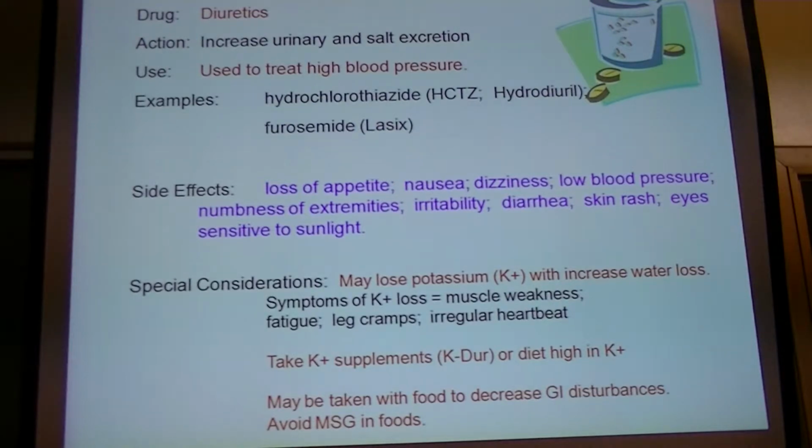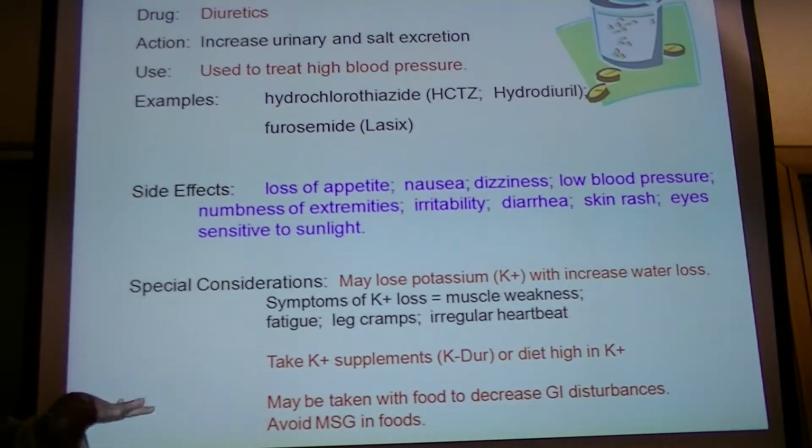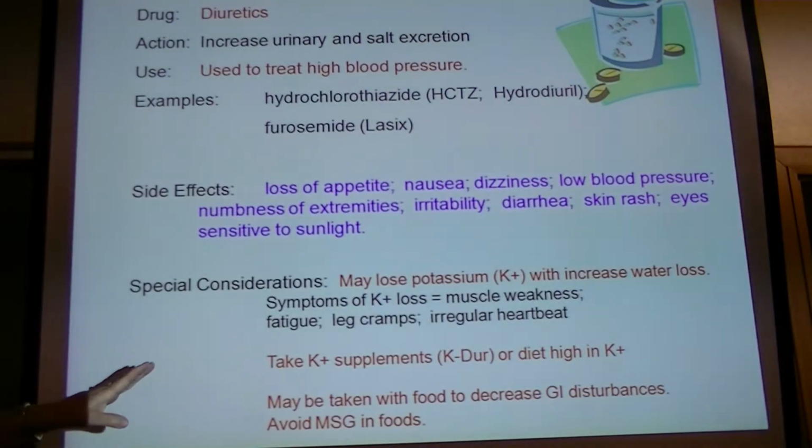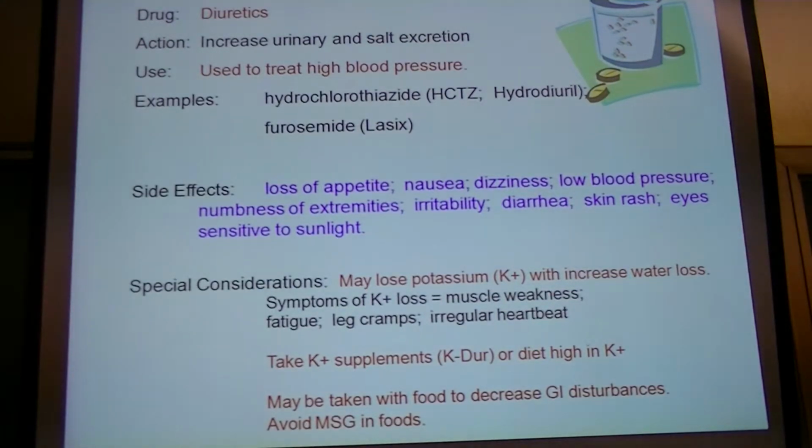Some people actually take potassium because they have to get their blood checked to see their potassium levels. That's another thing about levels. And these are some symptoms. One thing about potassium and sodium is that they regulate our heart rate. So we don't want to lose so much that we have a problem with our heart rate.